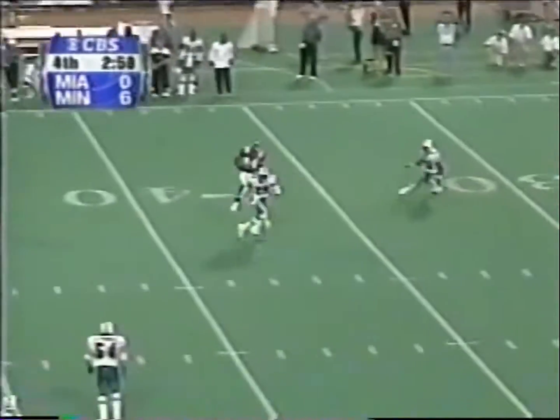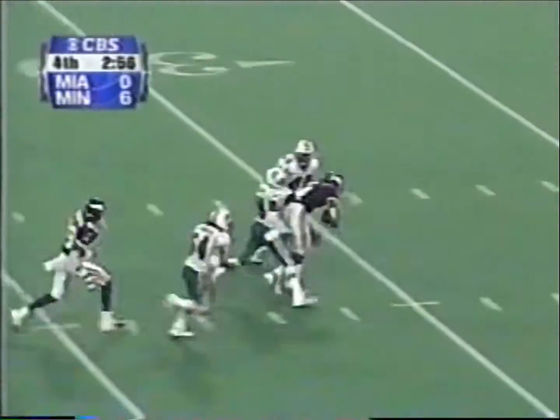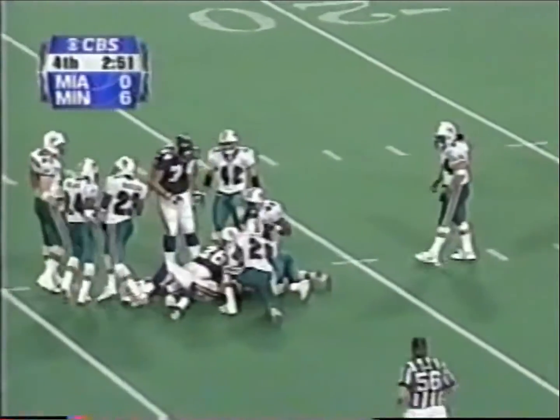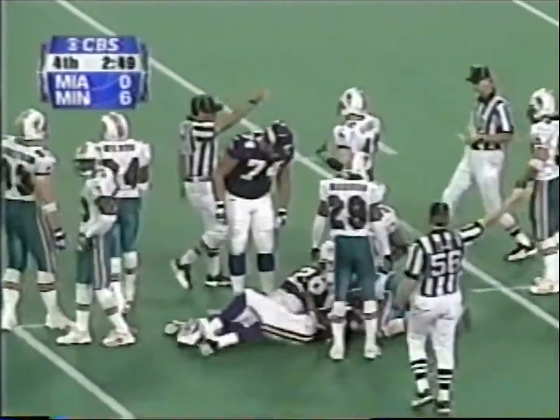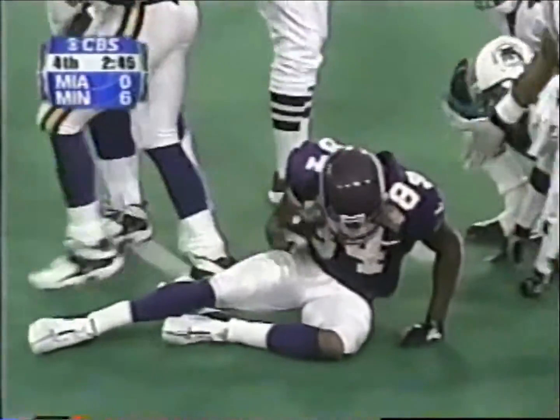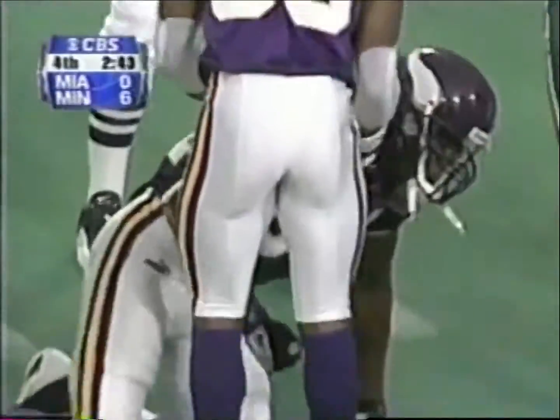Culpepper throws, looking for Moss. What a catch by Moss. Beats Sam Madison. And a fumble on the play. It's loose at the 27-yard line. And I believe it is recovered by Minnesota. Randy Moss gets up a little slow right here, but he's just going to break back to the inside. Legal chuck within 5 yards.